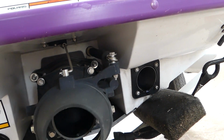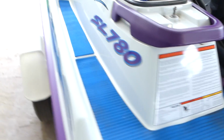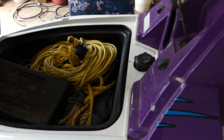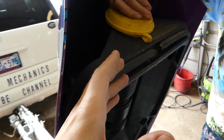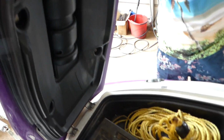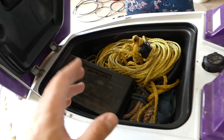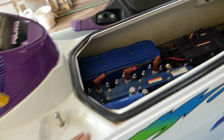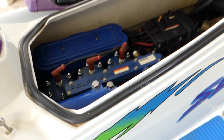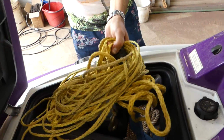You have to grease them once in a while to make sure everything's fine there, and in our case it is. Another thing, check what it comes with. You always need to have a fire extinguisher. This one does, it has a factory fire extinguisher there. You have to have one for insurance purposes as well. You want to make sure you have a spark plug wrench, because if you flood a 2-stroke, you just pull the plugs out, clean them, and you're ready to go. Anchor, that's up to you, but I'd recommend it.